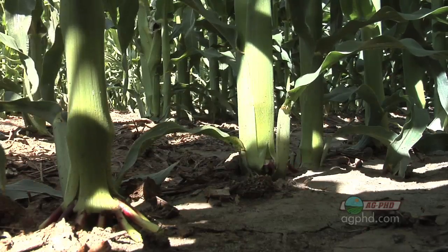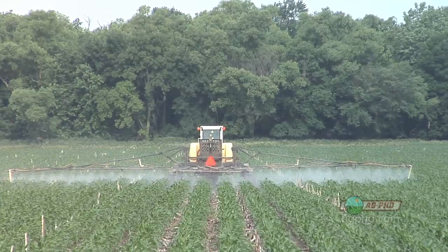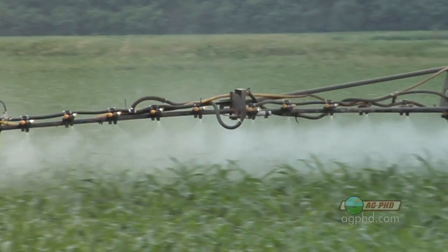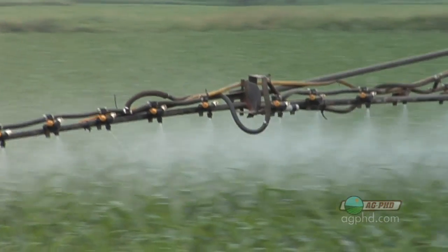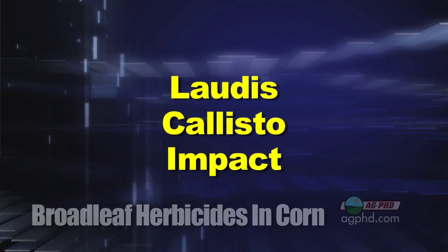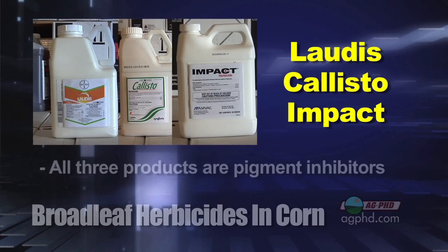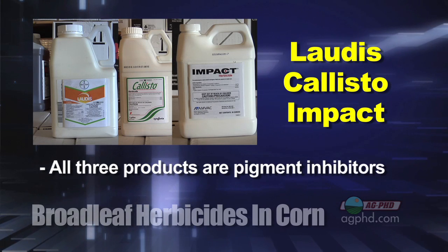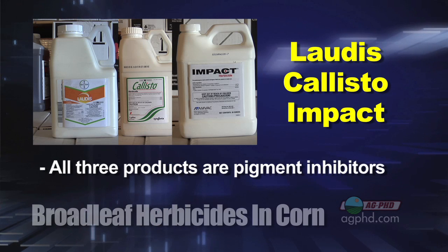So there are a number of different ways you can do it. Personally, I like to try and be as safe to that crop as I can. I like to look for products that really don't have drift issues. I like products that you can spray whether the corn's 4 inches tall or 12 inches tall. That's what I want. I want to have some flexibility because corn can grow pretty fast. So the products that I like, my favorites are Laudis, Callisto, Impact. They actually turn the weeds white. I like seeing that out there. I like having that visual effect that, hey, I know that weed's going to die. Now it has no color to it anymore.